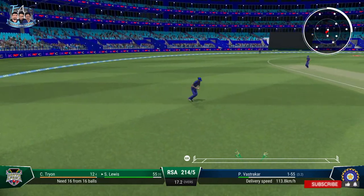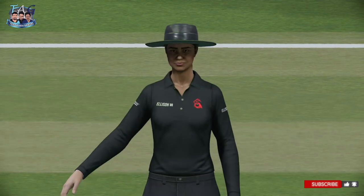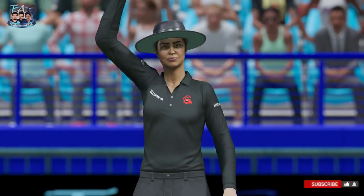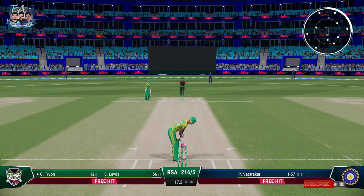Overstepping, just a little too eager on that delivery. Didn't keep the foot behind the line. Just a slight tweak to the run-up will sort it out.